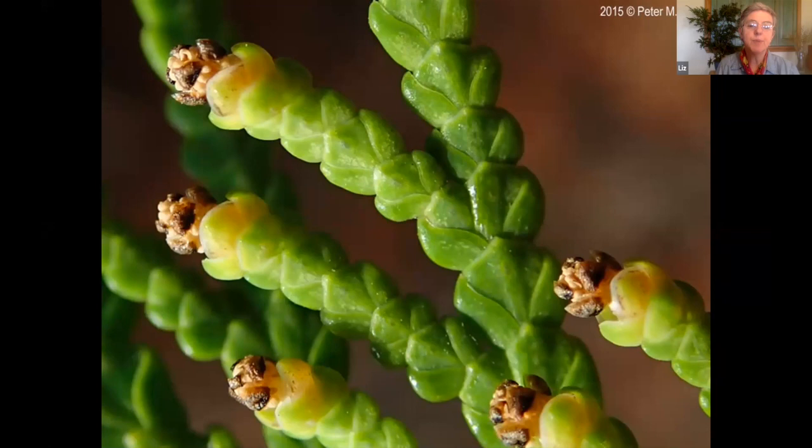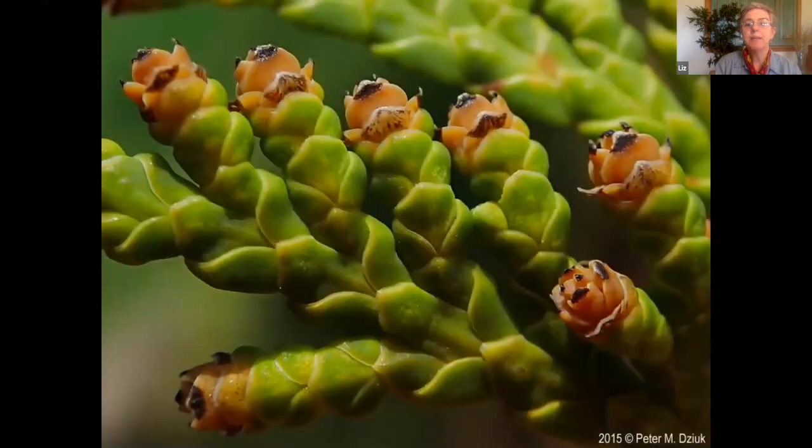They're not showing up yet on cedar trees that I have seen, even though other members of this family are showing their cones already. The northern white cedar is not. And then here are the beginnings of the female cones. These will occur on the same tree and even on the same branch, but on separate branchlets. So the sub-branches will be either male or female, but they can be very close to one another.